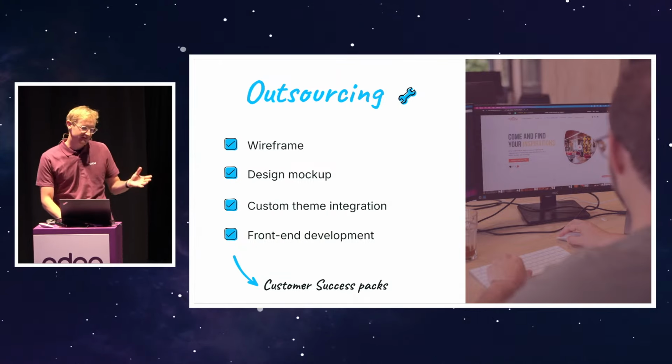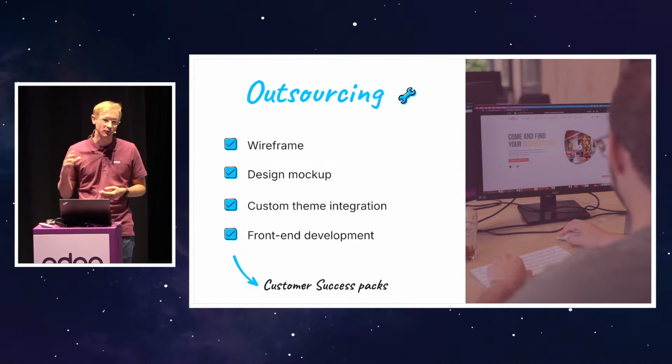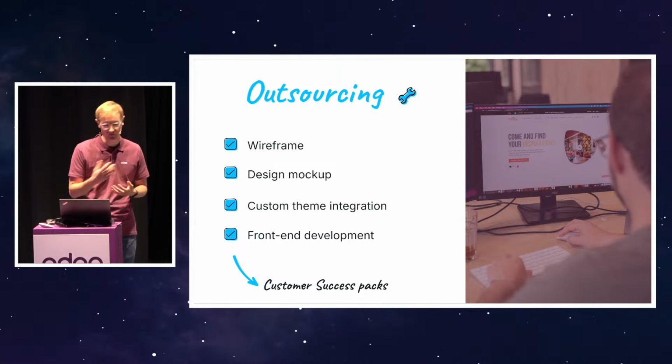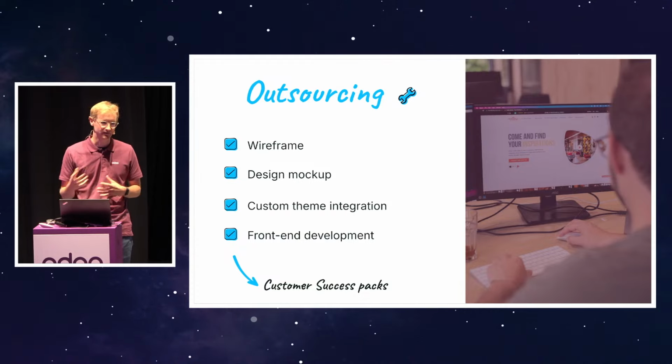We deliver these services via customer success packs, meaning that we work directly with your customer, but obviously we partner on the project.